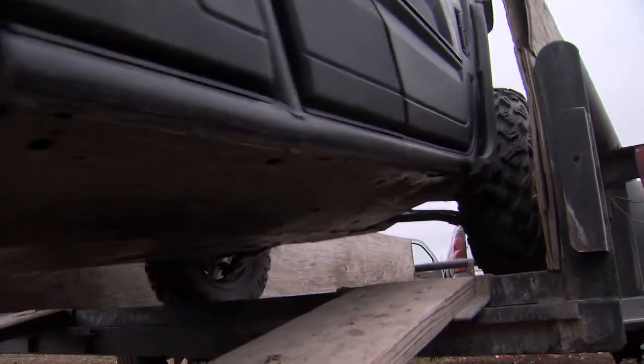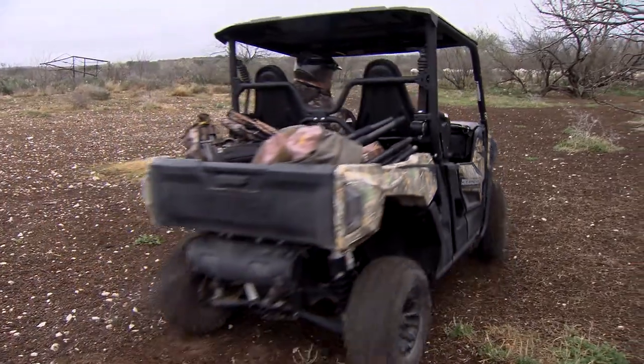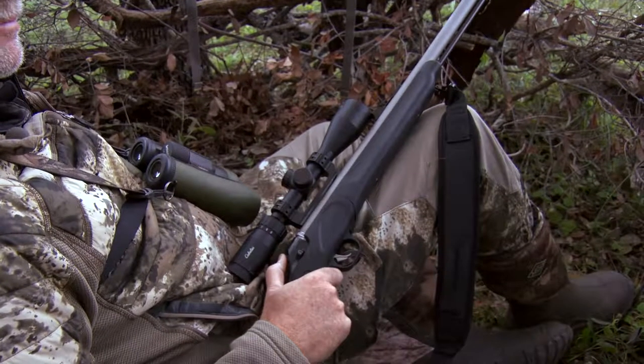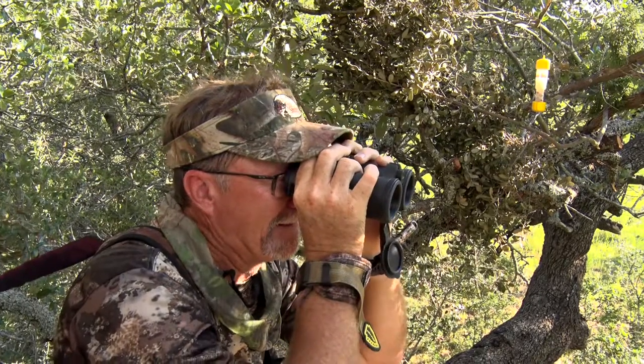Man, I'm the world's worst about my gear being on top of my side-by-side, driving off, hanging it upside down in a deer stand, dropping it. I expect my equipment to perform and be durable enough that if I make mistakes and drop it, it's still going to be good to go.